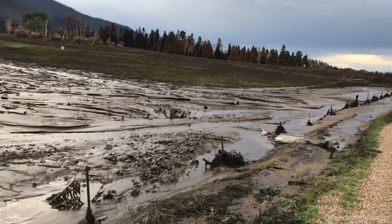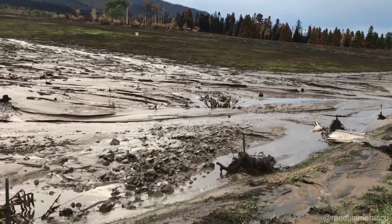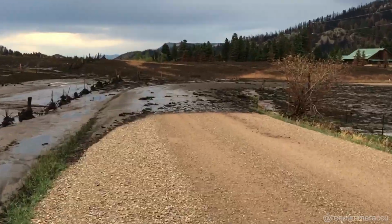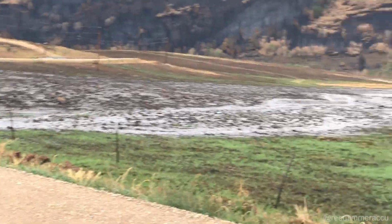You can see the mudslide went over to the left here and then crossed the road in front and then dropped out into Pass Creek to the right.